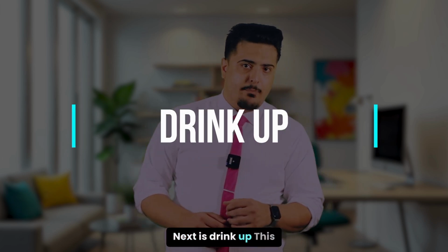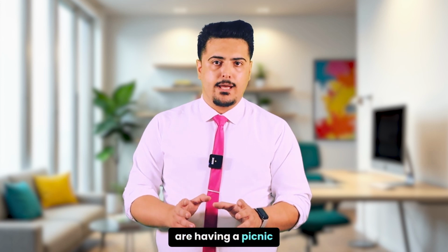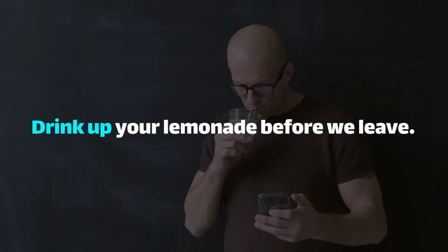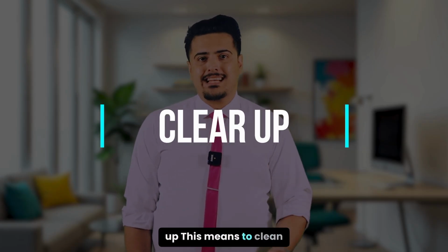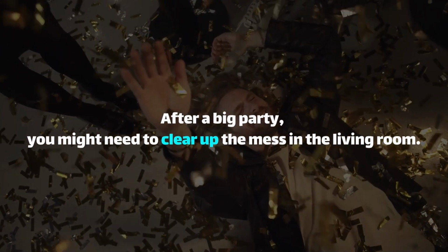Next is drink up. This means to finish drinking all the liquid. Imagine you are having a picnic and there's a bit of lemonade left in your glass. Your friend could say, drink up your lemonade before we leave. Then we have clear up. This means to clean and put things away. For instance, after a big party, you might need to clear up the mess in the living room.